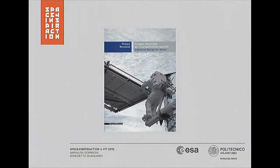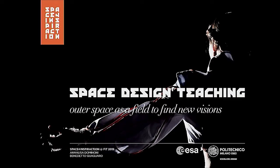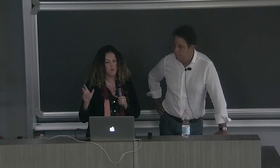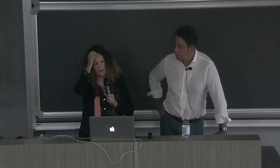These are two books, Industrial Design for Space and For Designers with Their Head Beyond the Clouds, if you want to go in depth into these topics. And we would like just to give you a panorama of our work at the Politecnico that crosses different fields, not just product design, but also fashion. We created a capsule collection on invitation of the International Space Agency with a catwalk that we organized in London at the Science Museum.